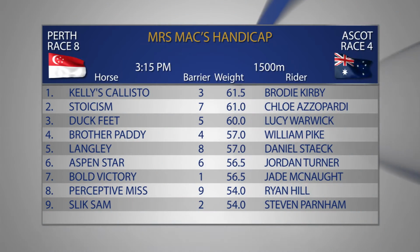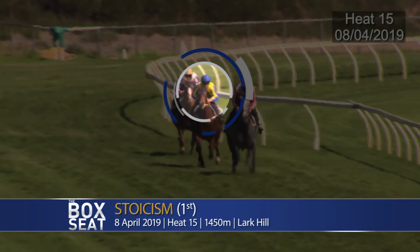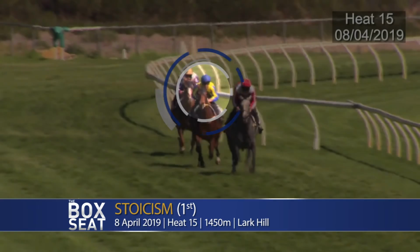Race 4 at Ascot jumps at 3:15. It's the Mrs. Max handicap over 1,500 metres, and our horse in focus has had 2 trials, so we'll have a look at the most recent of those, and the horse is Stoicism.